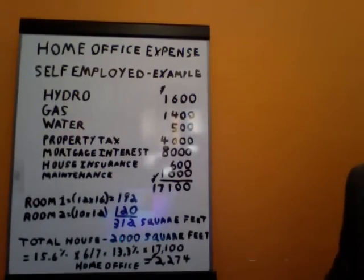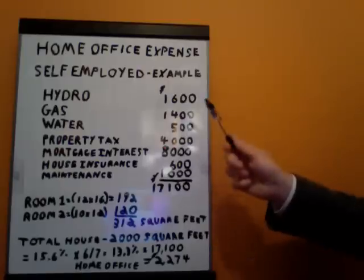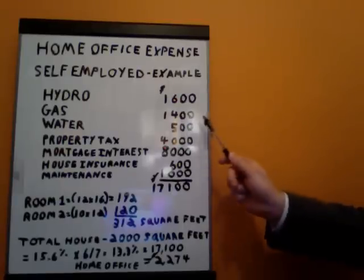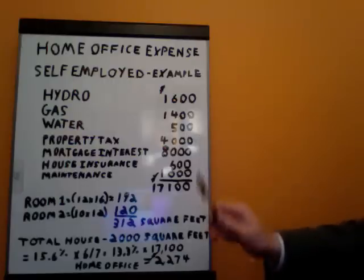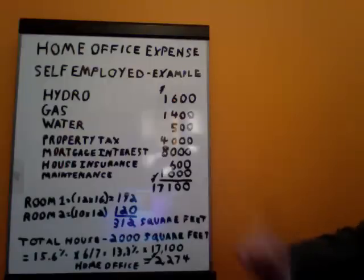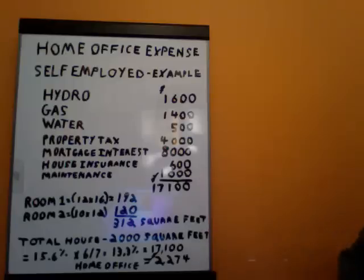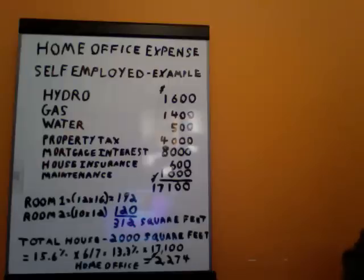Okay, home office expense. Self-employed example. Let's assume our individual in this example is self-employed and he owns a home. He does not rent. His business is based in his home. Let's assume he's an accountant. Okay, so his hydro expense is $1,600. His gas expense is $1,400. His water is $500. Property tax is $4,000. Mortgage interest is $8,000. His home insurance, $600. His maintenance cost is $1,000. That totals $17,100 in home expenses.